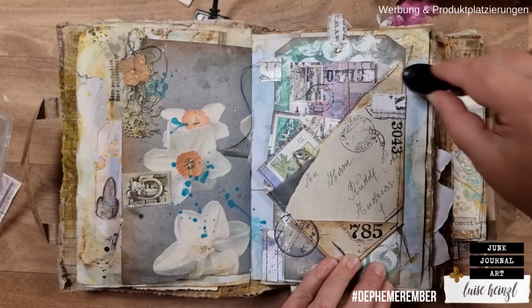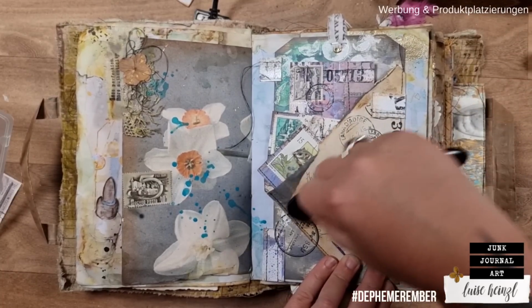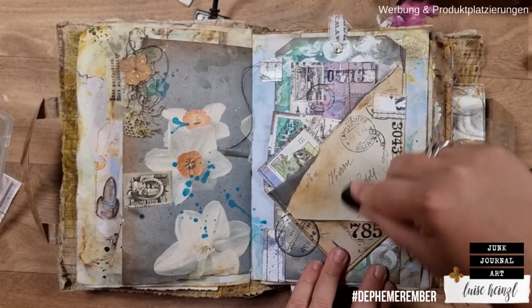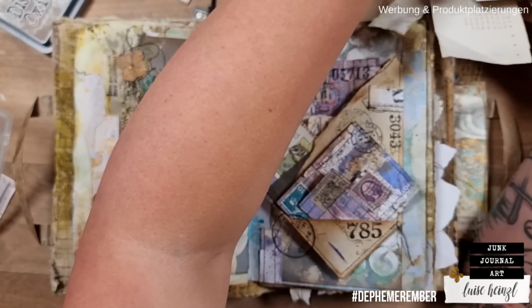If you want to distress your envelope, please do that before you glue that to the tag. Here I'm trying to get some more brown and some more vintage feeling to this project, but it would have been definitely better to do that in the beginning and not now.